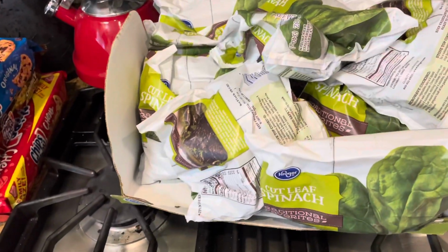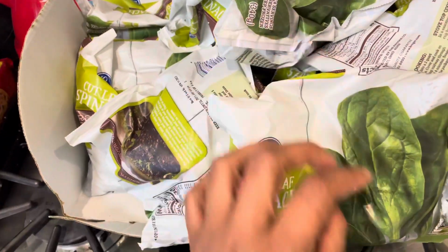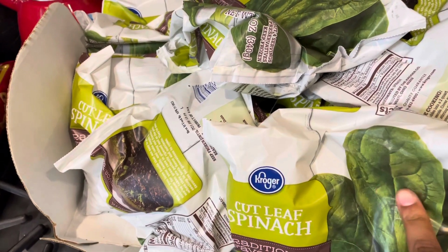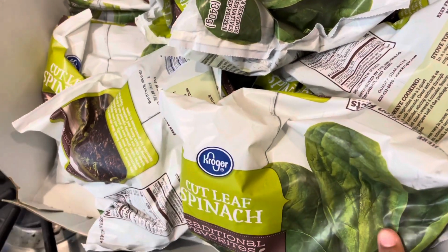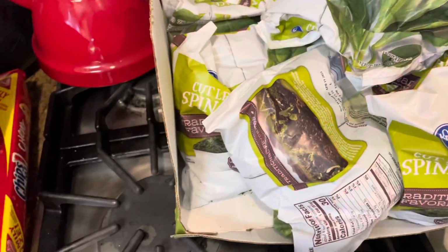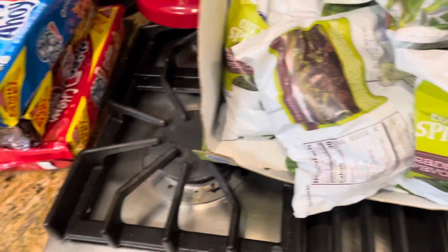For this box, it's just full of frozen spinach, which I need to hurry up and get into the freezer because it's kind of melting, defrosting. So, just all spinach, quick side for dinner.